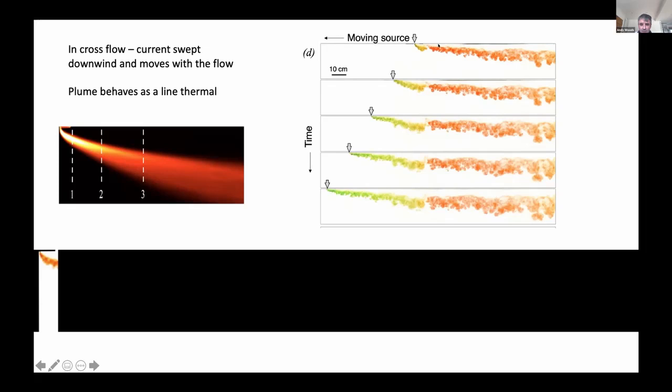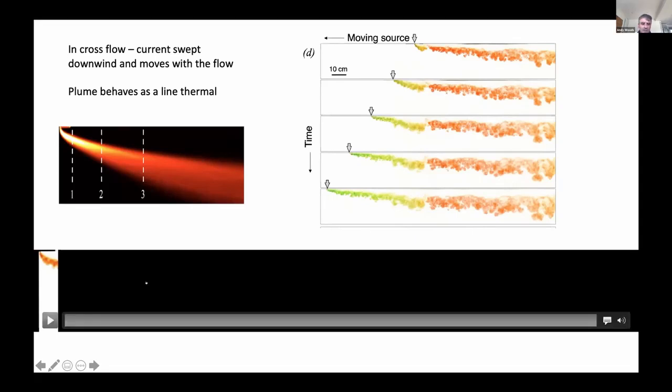We tow the source along the top of the tank, and we get a plume develop. And in this experiment, we change the color of the dye in the salty water. And what you can see is that very quickly, even though the source is moving, the speed of the water in the plume adjusts to the speed of the water in the tank. And this boundary between the two colors of dye doesn't really move laterally along the tank. And here's a movie of the experiment in the frame of this moving nozzle.